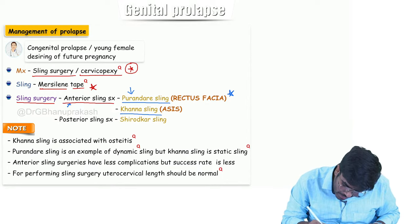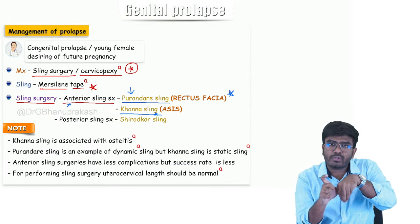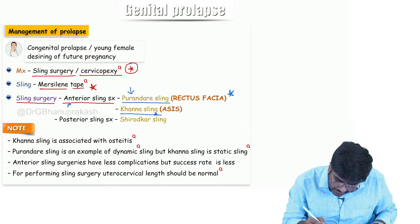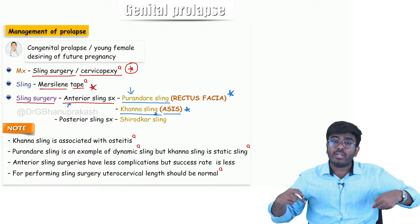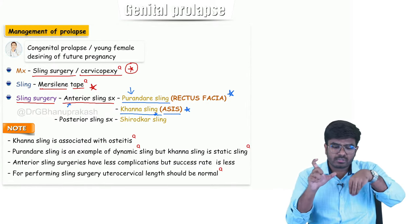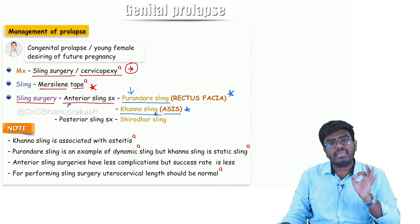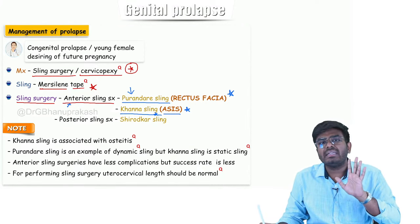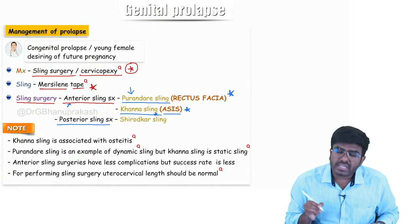And Khanna sling. This sling is again going to attach one side to the uterus, other side to the anterior superior iliac spine. Definitely we have the anterior superior iliac spine, the bony prominence. So the sling is going to attach one side to the uterus, other side to the anterior superior iliac spine. So these are the anterior sling surgeries. Now, what is the example of posterior sling?